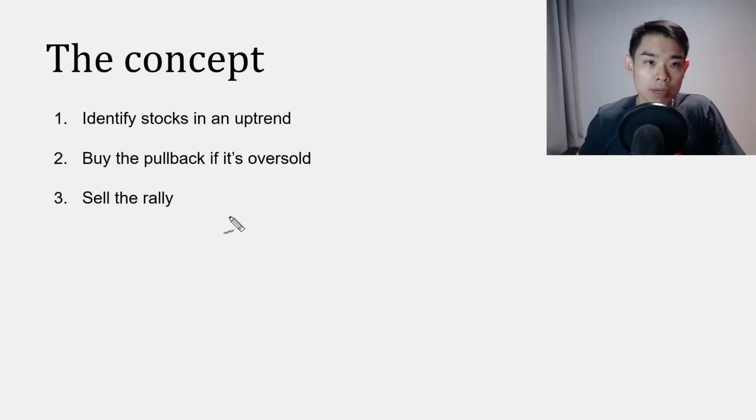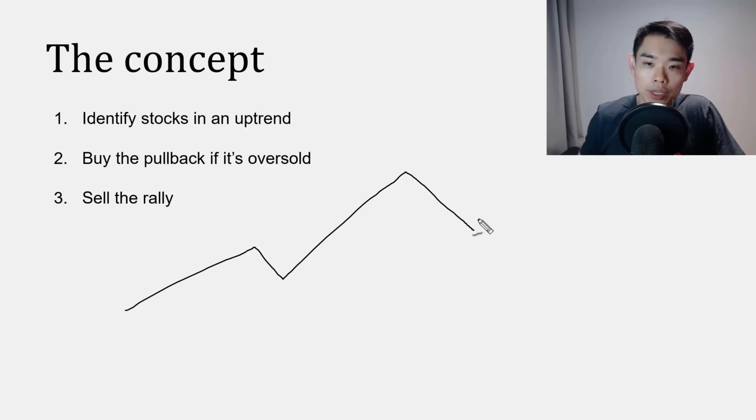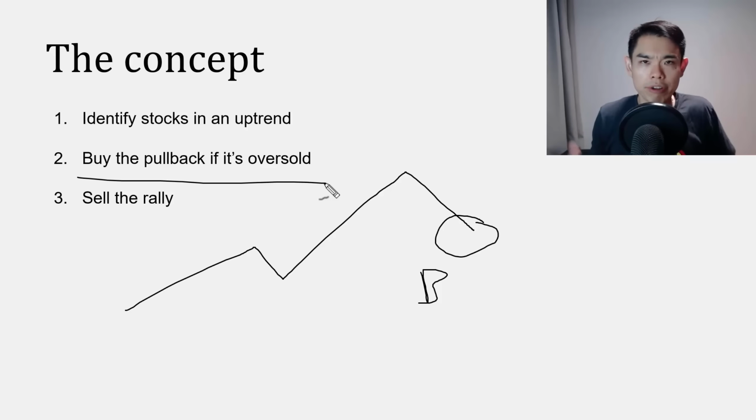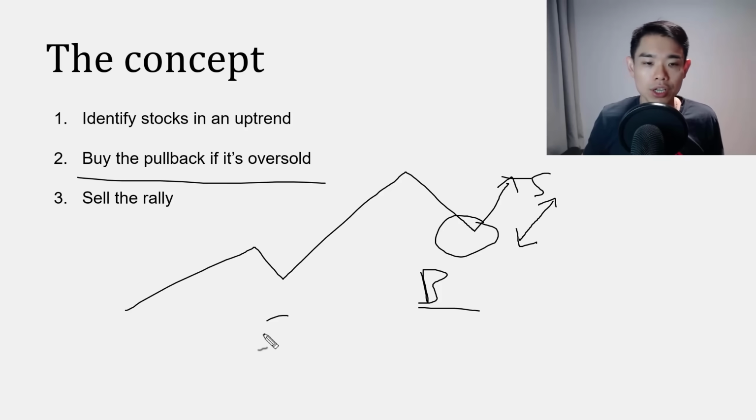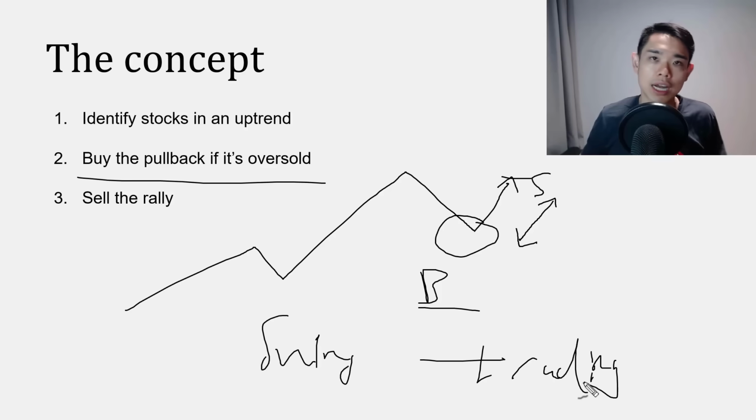So for this system, the concept is simple. We are identifying stocks that are in an uptrend. Okay, we are waiting to buy on the pullback, if it's oversold. So you might be wondering, Rayner, how do I define a pullback? How do I define when the stock is oversold? Don't worry, we'll get to that shortly. So once the stock makes a pullback, once it's oversold, we buy. And when it makes a bounce higher, we sell, thereby capturing this one swing over here. So in other words, you can treat this like a swing trading system. Usually your trades are a few days, and you're out of it.